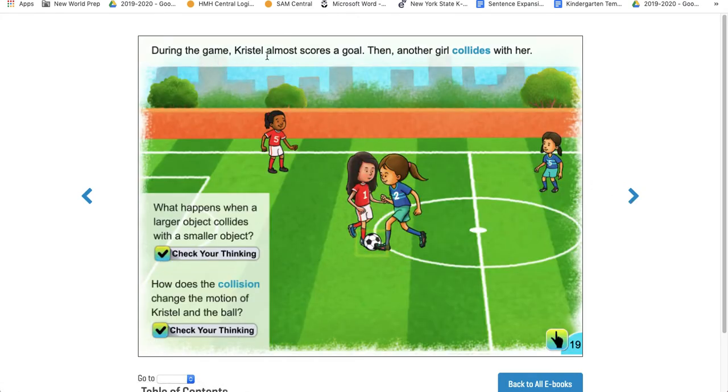During the game, Crystal almost scores a goal. Then another girl collides with her. What happens when a larger object collides with a smaller object? And how does the collision change the motion of Crystal and the ball? I wonder what's going to happen. I want to click on it because I want to see, but you're welcome to click on it again and review it again. So let's see what happens. So look, here's Crystal, and here's the other player. Let's see what happens.